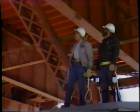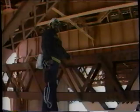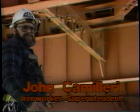John Camilleri explains where the center pins are that connect the bridge approach roads and the midspan to the towers. Critical moving parts that keep the three segments of suspended roadway aligned. One of the many functions of the ironworkers greasing the bridge is the center pin that we have here and a rocker post. They're constantly moving with the expansion and contraction, slipping in through the tower and back again.